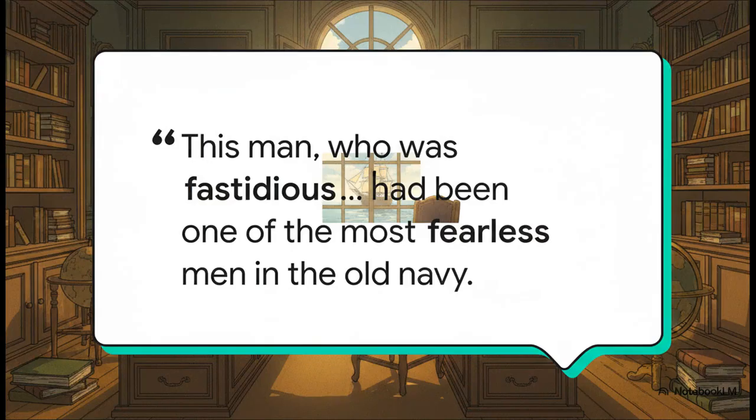So check out the original text. It says, "This man, who was fastidious to a superlative degree, had been one of the most fearless and skillful men in the Old Navy." Boom! Right there you've got the heart of the character, this incredibly fussy, frail guy who used to be this absolute hero. And nailing that contrast, that's the real challenge for the translator.